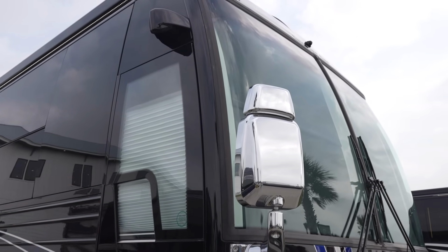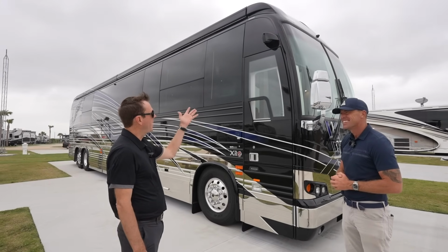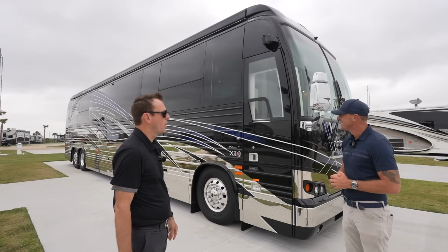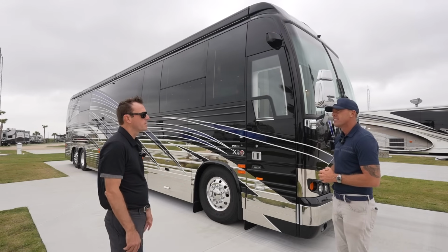And you mentioned that is an option from Prevost? That is an option from Prevost. On Emerald, that's coming standard. And so we had those put on at the factory during the production of the coach. So yeah, that's standard now. And it seems like everybody likes E-mirrors, but it is optional.